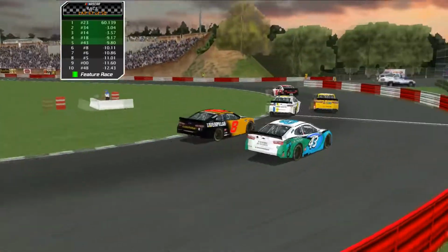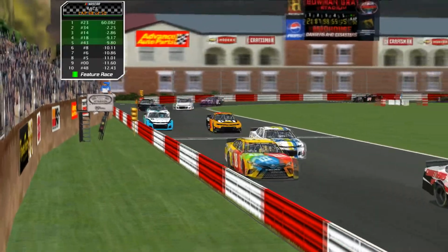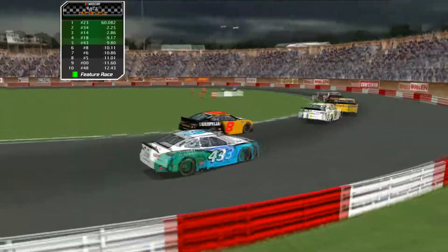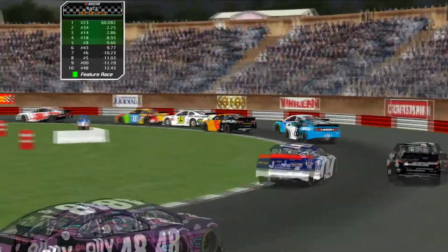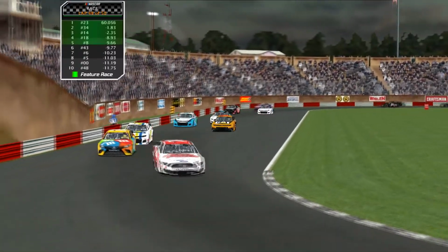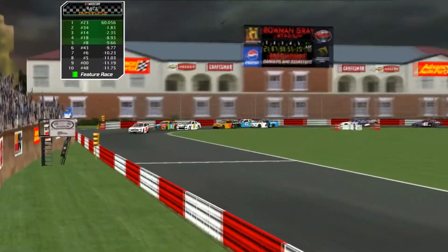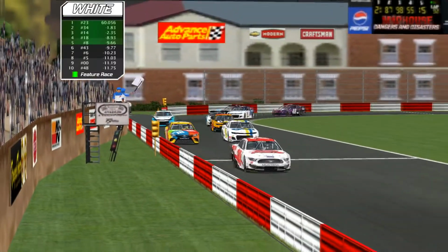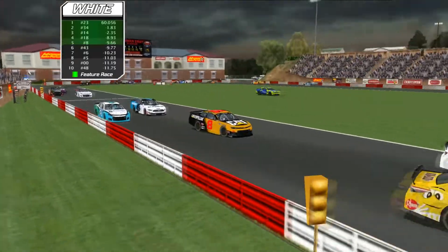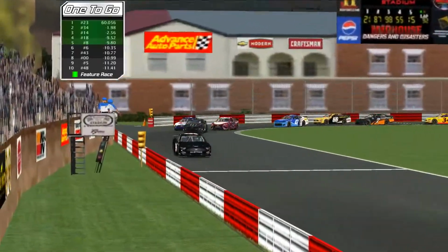Makes contact with the 18. I don't know, Brennan Poole has a vendetta for the Bushes today. I can't tell you why. He's been a wrecking ball for the Busch brothers. Tyler Reddick is going to get by Eric Jones, uses Jones going to the high side over Brennan Poole. And we're coming to the white flag here. And there it is. Tyler Reddick has the spot. If he can just hold off Newman and Jones, he's going to transfer.